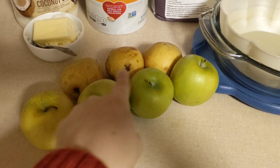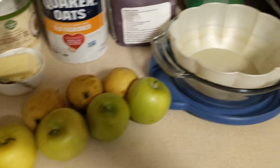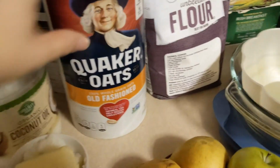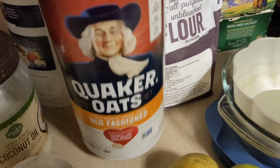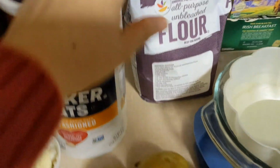These are all the leftover fruits we had before we went shopping this morning, so I'm going to throw them all into a crisp or a cobbler type of thing. I like to use oats, and this one is almost out, so I'm going to use this one up. I'm going to use this back one, which is brand new.